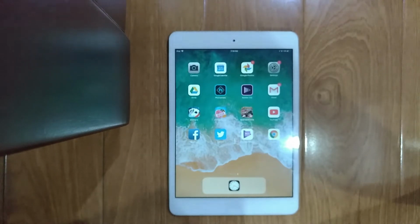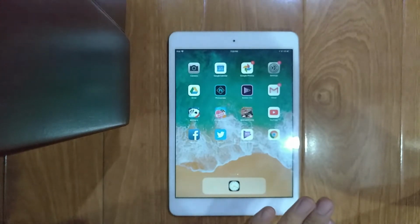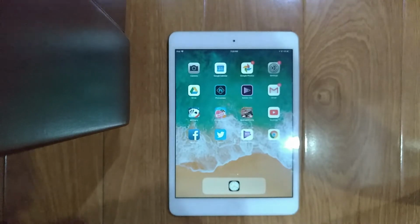Now, one thing to note is that this is still a beta iOS 11.3. When the official one is out, I would definitely do another speed test. But for now, let's see which operating system, the newer beta or the older official version, is going to be faster. Let's begin.